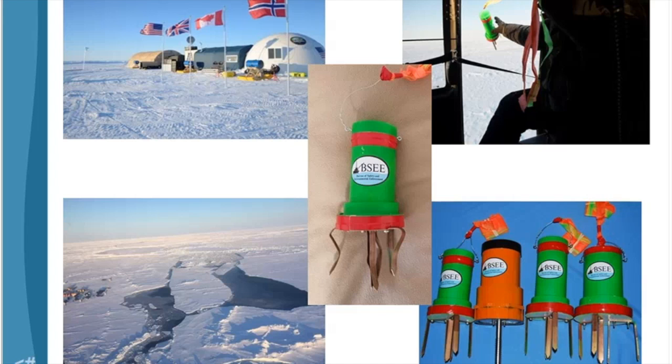BSEE left two of the grid tags in place out there on the ice so they can test them over the course of the year. One of them has gone missing. We think it may have gone down in the hole when the ice opened up, or a polar bear took it. Who knows? We lost track of one of them. There's a lot more work and development going on with these, but at least we have an operational model and can continue improving it.